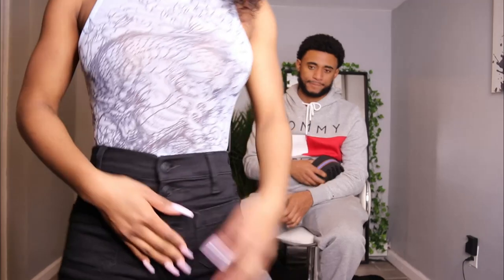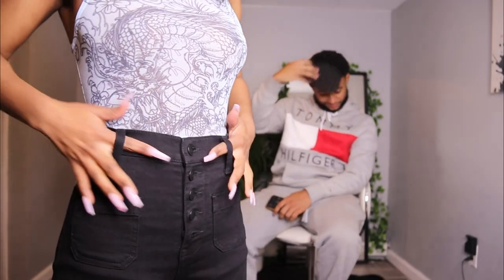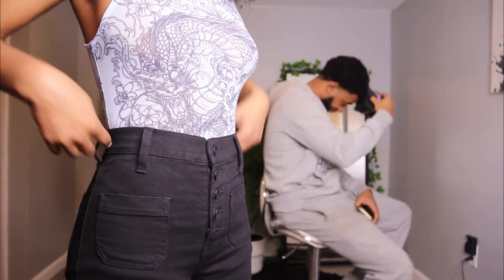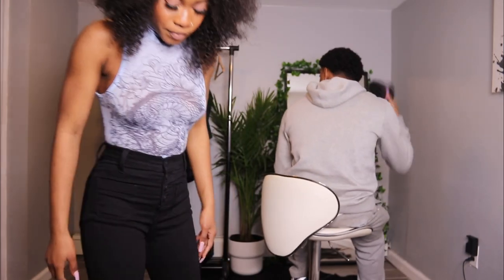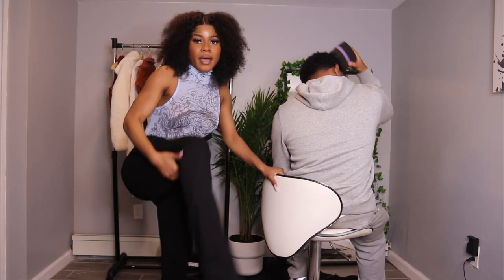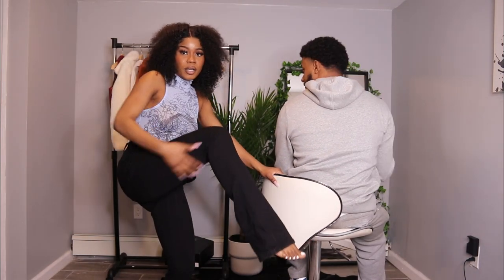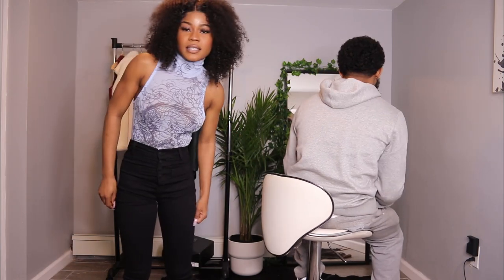So, this one has 1, 2, 3, 4, 5, 6 buttons, as you guys can see. It has a belt hoop, so you can put your belt in. It has 2 pockets in the back. Now, these are boot cuts. This is what the bottom looks like. I'm really short, so if you're tall, you still have space. It's tight but not too tight. It's also a stretchy material. What I love about these pants is they're really easy to put on.